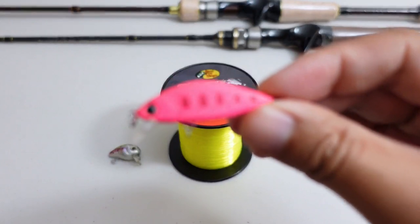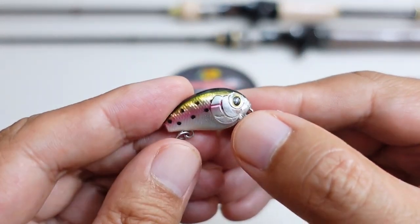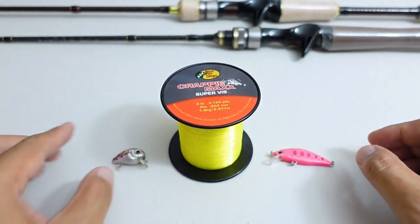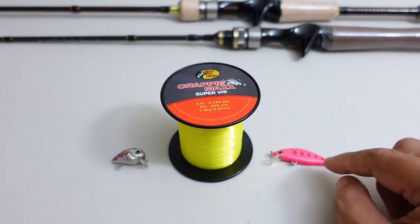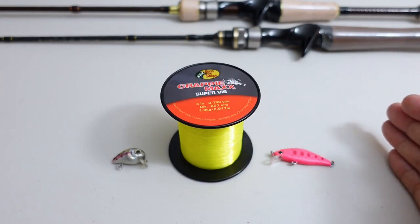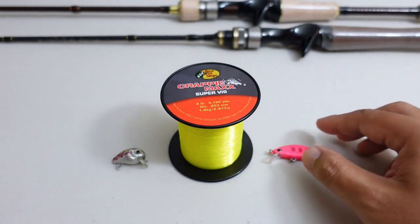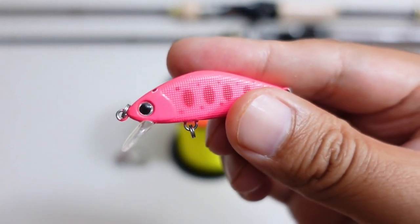We're going to have a winner for the 3.9 gram minnow. We're going to have a winner for the 1.7 gram micro crank. And then we're going to have an overall winner, which is going to be determined by taking the averages of both lures for each reel and dividing by 2, and that's going to give us our winner, as well as first, second, third, all the way down to last place. So with that being said, let me show you the casting footage for the 3.9 gram minnow.